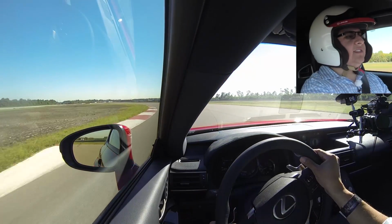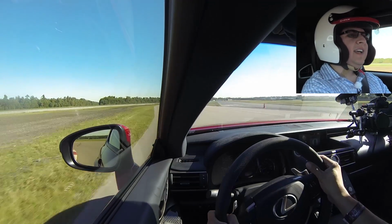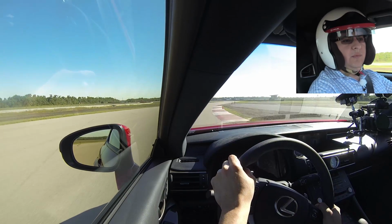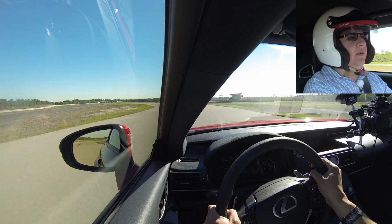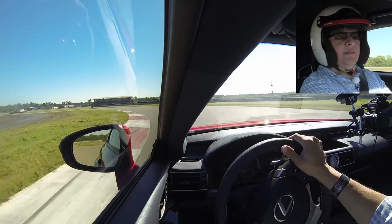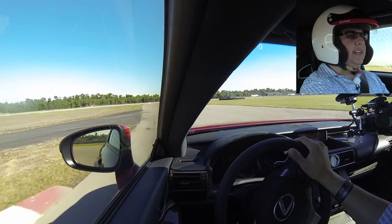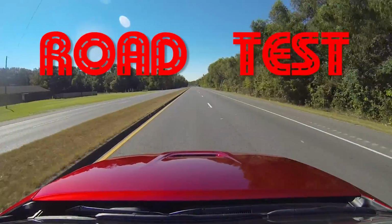Now, the best thing about the RCF, of course, is that I can drop it in eco mode. It feels very settled, very civilized out on the track. This is definitely the kind of vehicle you could live with every day and still take to the track on weekends. You might want to do a tire swap or something like that, but this is an eminently livable car, which is not something I can say about all the entries in this segment. So in that respect, this RCF strikes exactly the right balance for me. I actually think that it's very similar to the Audi RS5 in that respect.